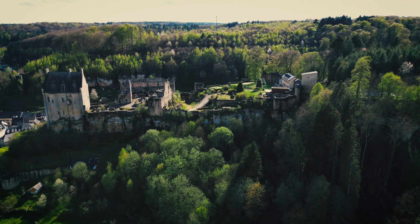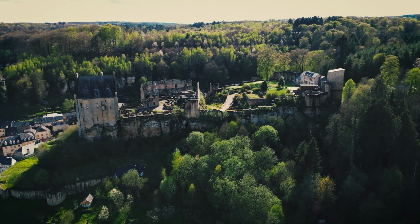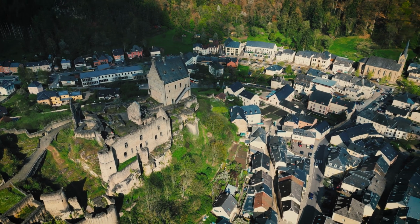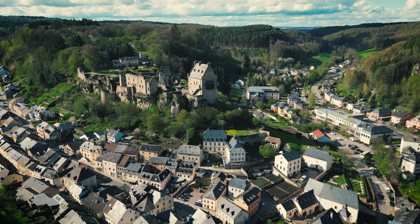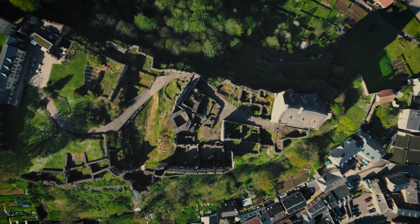On my way back to base camp, I stopped by another castle, in a worse state this time, but it's still very cool to see history like this. Wandering around, enjoying the views, and trying to capture some more before calling it a day.